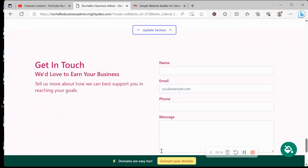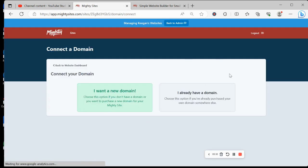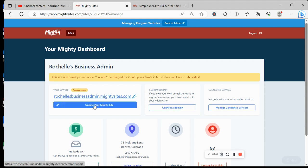And the last section over here is where your customers can easily reach out to you via the lead generation form. They'll put in their details, click on send, and you will get notified by your registered email address that you have a new lead. Also, find all your leads over in your Marty dashboard. If you have a custom domain, go ahead and click on your domain, connect your domain at the bottom to set it up. If you'd like to purchase a new domain, click on the green button to make your website look even more personalized and professional.